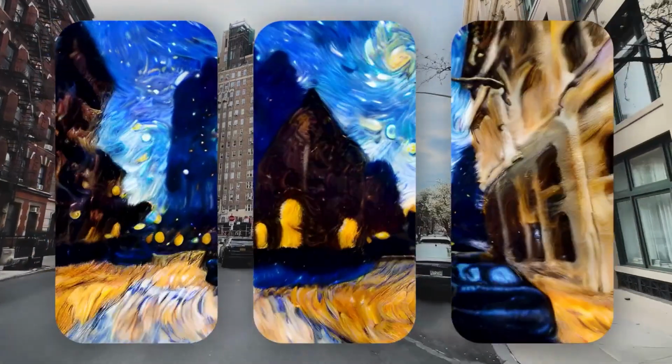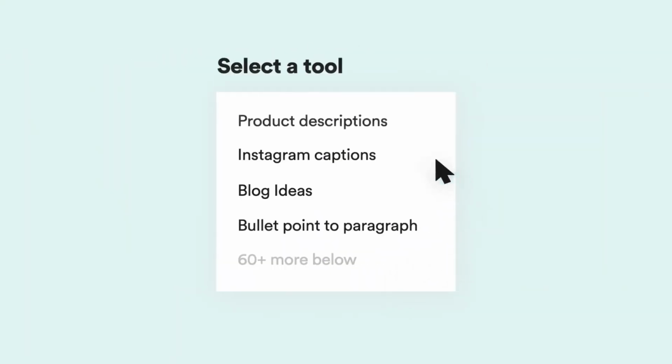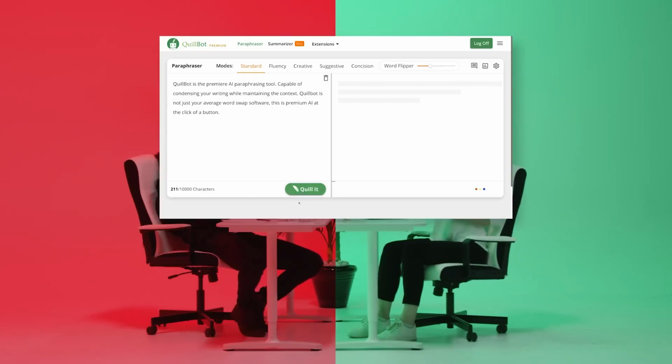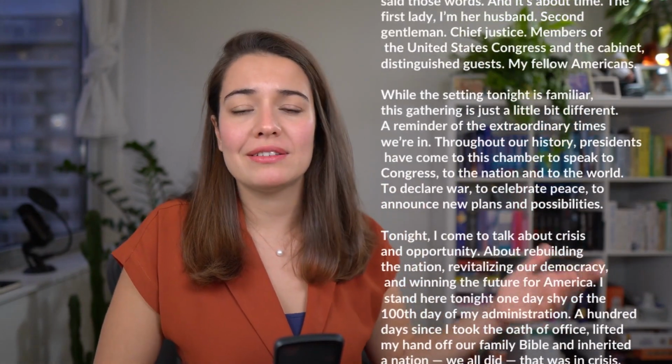There you have it, guys. These 5 AI tools feel like superpowers for boosting productivity and efficiency. They can help you save time, reduce stress, and achieve your goals faster than ever before.